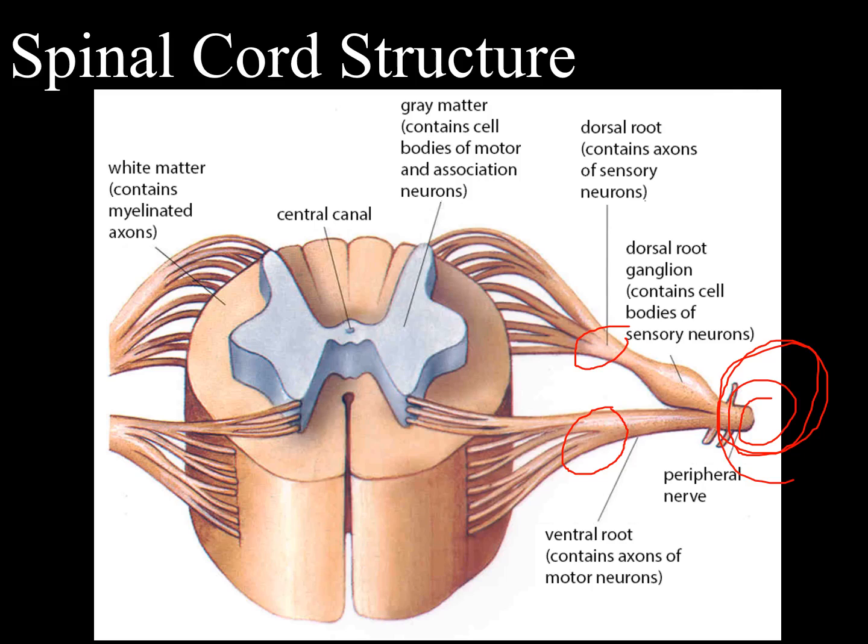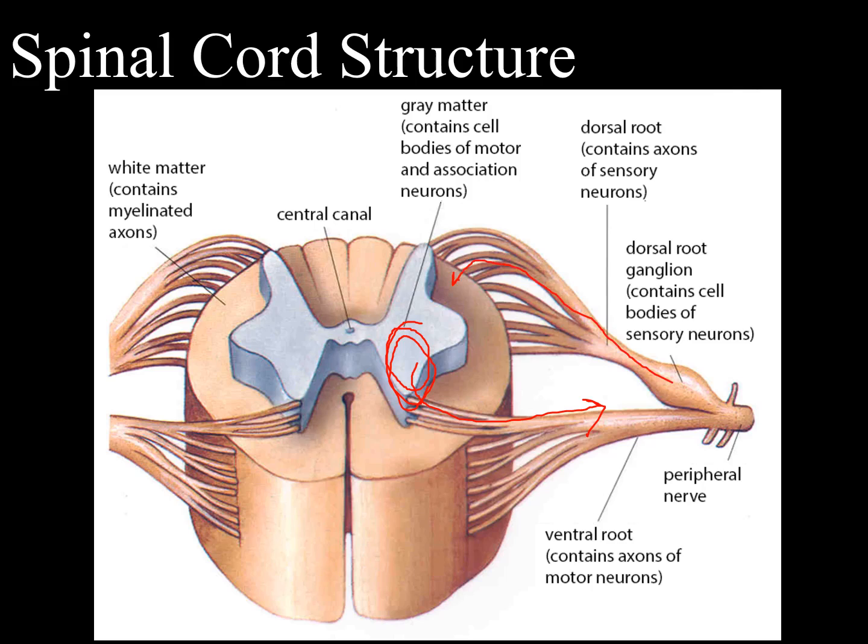And I should mention one other thing. In the ventral root, you've got the axons of the motor neurons. The nerve cell bodies are here in this gray matter, because remember, they're sending signals out in that direction. They're motor neurons. The sensory neurons are bringing information back in, and they have their nerve cell bodies in a ganglion. It's called the dorsal root ganglion. And again, you can't see it unless you actually get the bone out of the way, because it's protected by bone, but that's where the nerve cell bodies are.